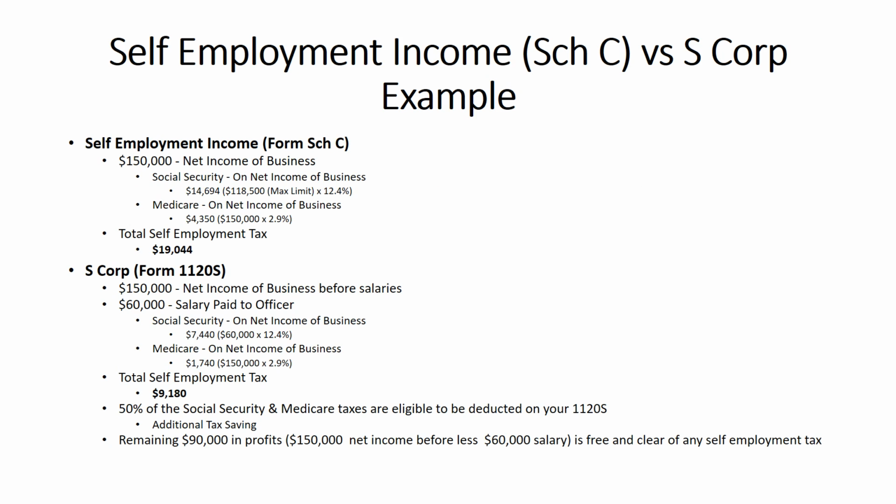All right, on this slide, you will see the difference of filing your self-employment income on a Schedule C, which is a small business schedule on your personal tax return, versus filing your self-employment income as an S Corp. The Schedule C example is pretty straightforward, so I will not go into much detail about it. Regarding the S Corp, I'll explain the example so everything is clear to you. First and foremost, you will file a separate tax return when you are an S Corp from your personal tax return. The form you file for the S Corp is called 1120S.